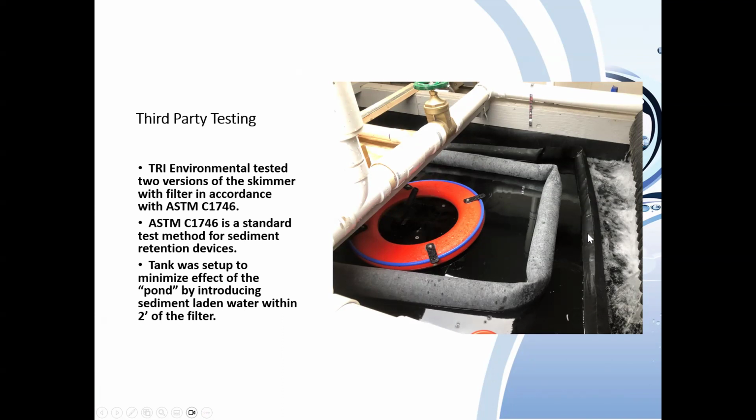So what that does is that took out the benefit of a forebay. It also took out the benefit of travel distance from the inlet to the outlet. So really, we tested this in a worst case condition. We tested it as a dry pond. So they started off dry and filled the tank up, then drained it back down. Our assumption was that a dry pond does not function quite as well as a wet pond.